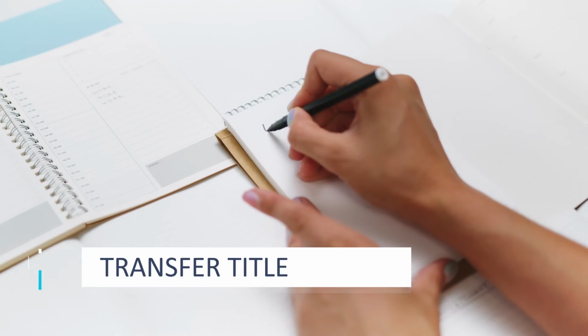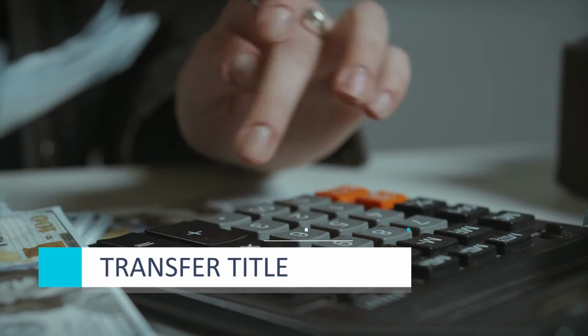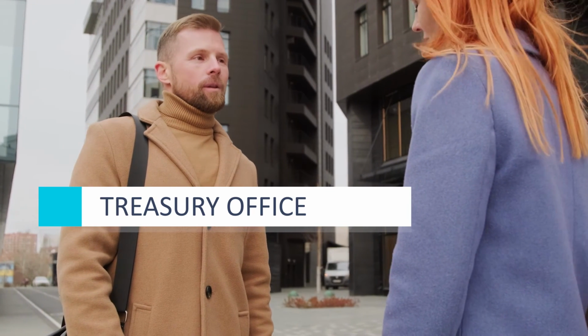You'll need to hand over the current title, have the bill of sale filled out if necessary, and exchange payment. If you need to replace the title, you can apply for a duplicate at your county's treasury office.